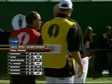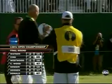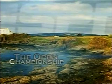Six different men to hold the lead in this final round. Stewart Cink at two under, but Westwood has an eagle putt to get to three under. Stewart Cink has moved himself to the top of the leaderboard at the Open.